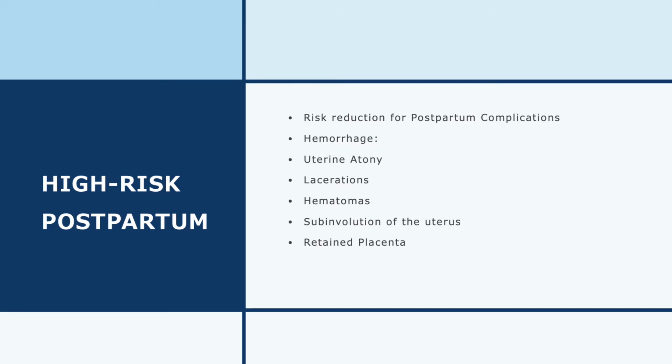With carboprost, also known as Hemabate, it also helps to contract the uterus. And then misoprostol, Cytotec, it does the same thing. It is to control postpartum hemorrhage. And it's actually an off-label use, okay? But it is very effective in contracting the uterus.